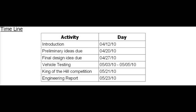The project has been broken down into steps for you to take as you complete it. You need to complete each of these steps on the appropriate day or before in order to receive full credit. Today, April 12th, is the introduction to the project. The next step you have to take is by April 20th, you need to have a set of preliminary ideas completed. Once you turn in the preliminary ideas, they'll be reviewed and returned to you, and by April 27th, you need to have a final design idea ready to go.